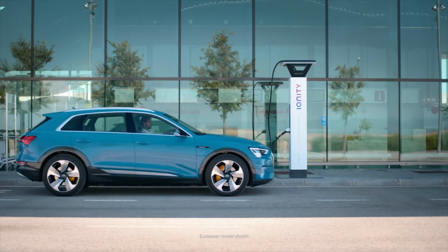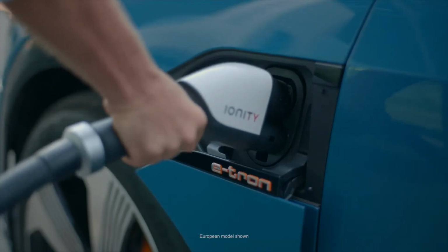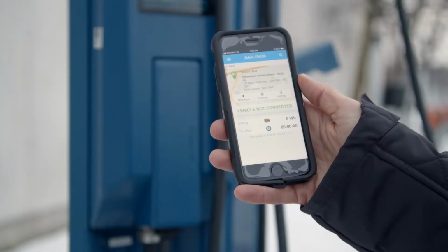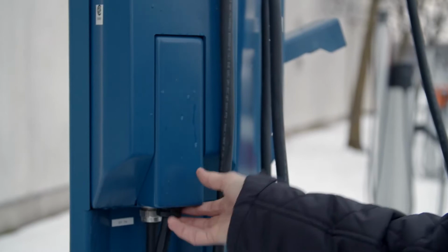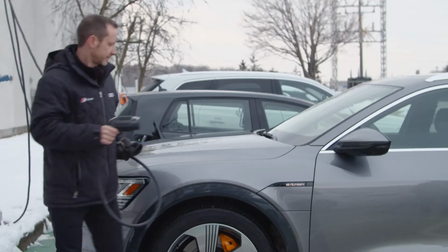There are many privately owned charging stations as well as large networks that belong to a single provider. Charging costs vary depending on the network provider, location, and charging speed. In some cases, charging is free and is simply a value-added service offered as a part of a larger business, such as a hotel or shopping center.